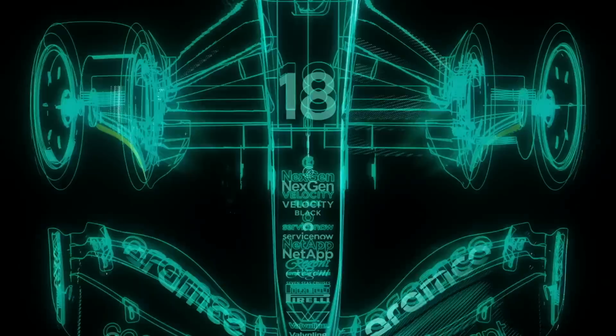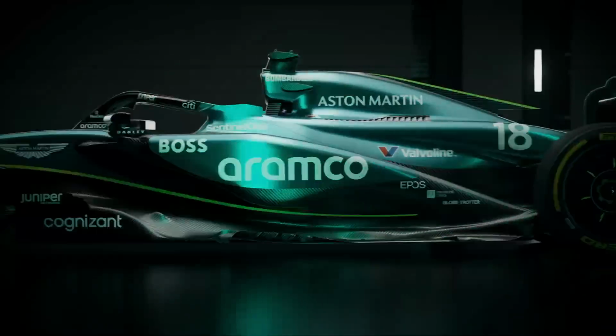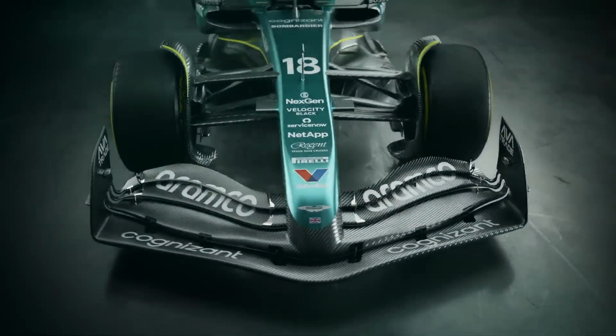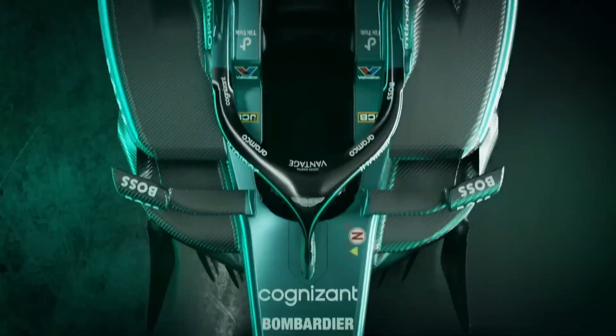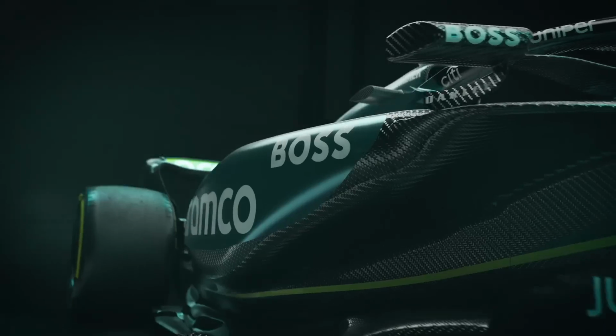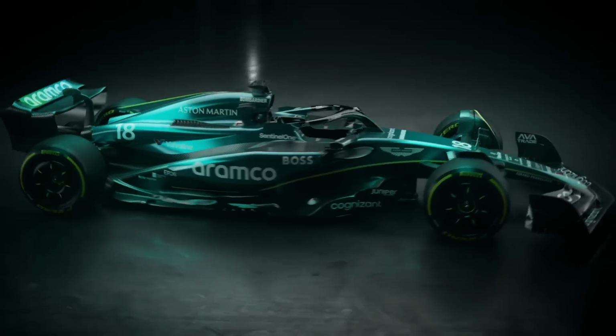The AMR24 is here. And not only have Aston Martin unveiled their brand new car, but given that their factory is right across the street from Silverstone, they are also the first team in 2024 to shake their car down on track. As lots of you know, I love liveries, and the Aston Martin is ranked in my top 2 or 3 for pretty much the last few years.